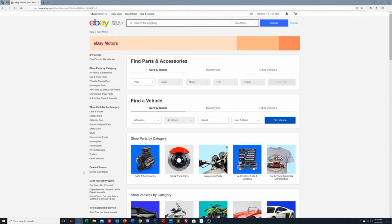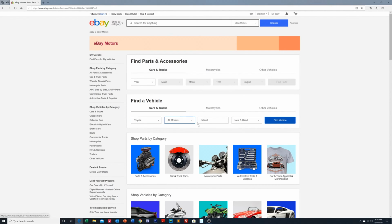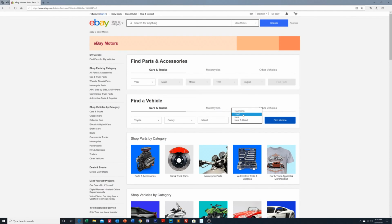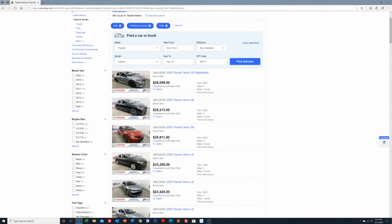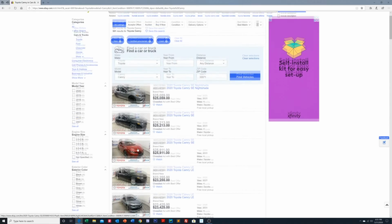Okay, so selling your used car here in 2020 starts right here on eBay with trying to figure out how much your car is worth. So here, for example, we're going to assume that we have a 2017 Toyota Camry that we are trying to sell. So we'll come right down here and pick Toyota and then Camry, and we're going to choose used and then find a vehicle, and it will come back with all of these vehicles here. A lot of times you can easily identify which are the car dealer ones because they look very professional with their photos.